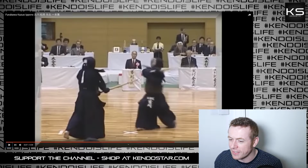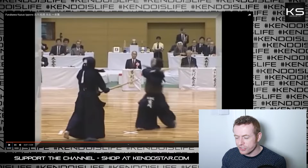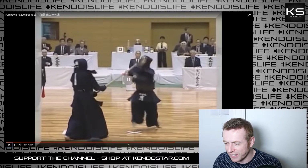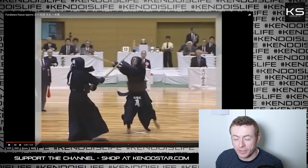And this time the sensei that he's playing against is thinking, yeah, you ain't taking my kote like that. And he's readjusting the distance and he's defending the kote. But actually it was katsugi. Yeah, because immediately he made a follow-up strike to the men.